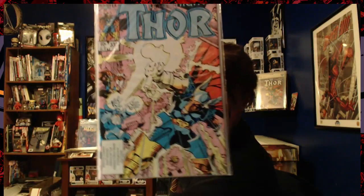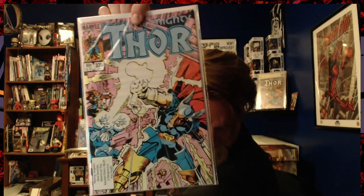Of course, the second appearance of Beta Ray Bill. 339. The end of the Ballad of Beta Ray Bill. The first introduction to said character, who is wicked awesome. What does this even say? It's a Surgeon General's warning. Surgeon Generals have determined that Assistant Editor's Month is dangerous to your health. That's pretty cool.